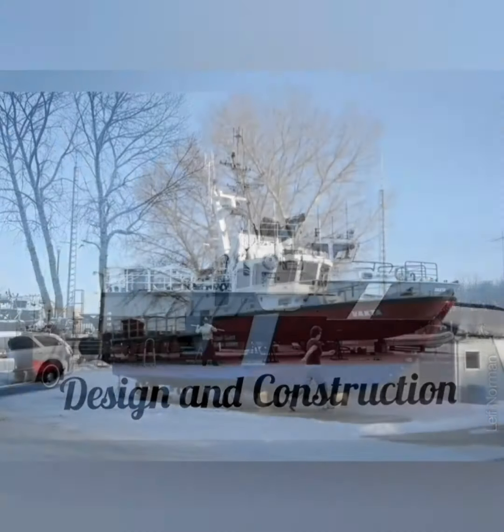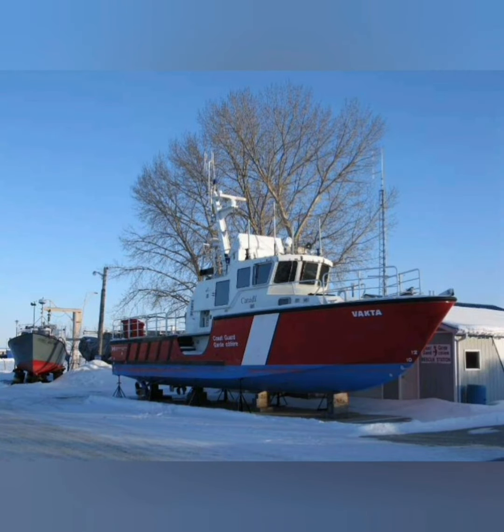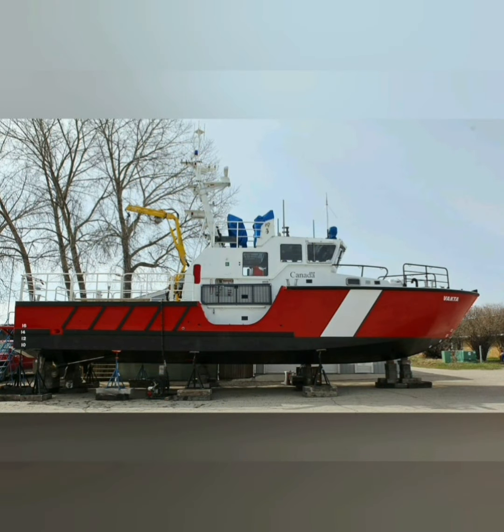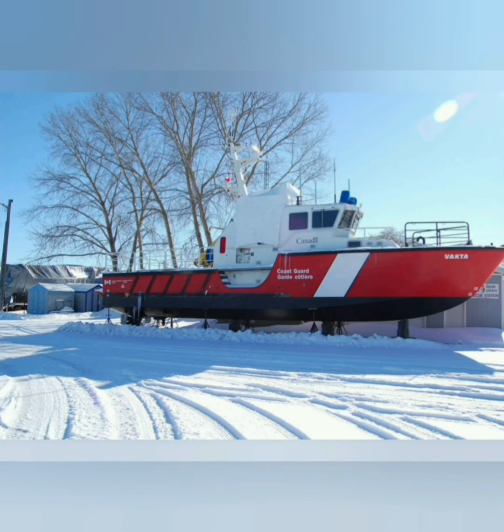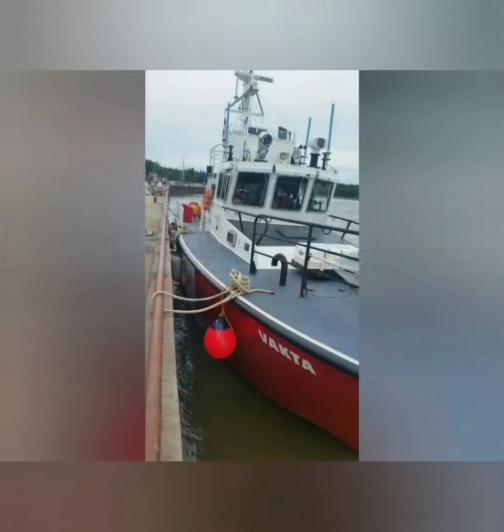Design and construction. Canadian Coast Guard ship Vakta, or simply the Vakta, was designed as a custom SAR patrol boat for the Canadian Coast Guard. She was built in 2003 by Pike Metal Productions Limited in Wheatley, Ontario, by the United States border. Vakta has a gross tonnage of just 34.4 tons, net tonnage 25.8, a quarter of the Nemeo. Vakta has a length of 16.3 meters, a beam of 4.6 meters, and a draft of 1.4 meters.